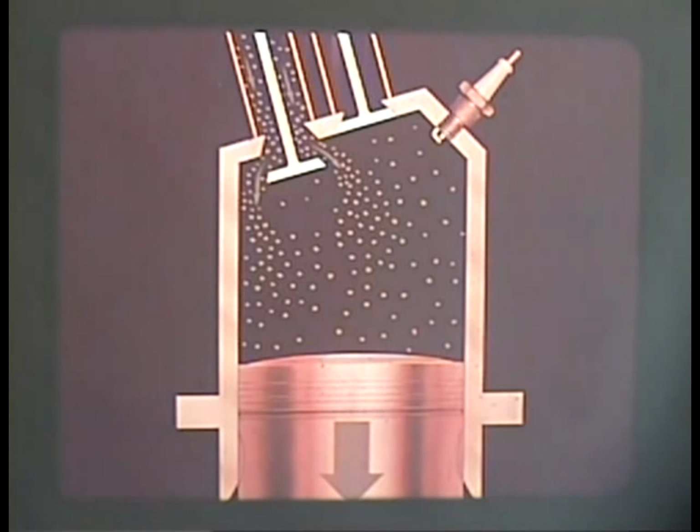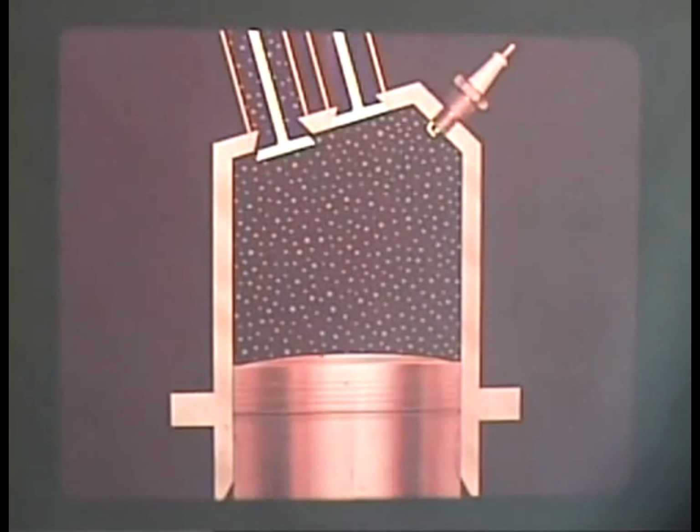During the 180 degrees of the intake stroke, a low pressure is created in the cylinder, drawing fuel and air from the carburetor in through the open intake valve. At bottom dead center, the intake valve closes. Now we have a cylinder charged with fuel and air, both valves closed and ready for the compression stroke.